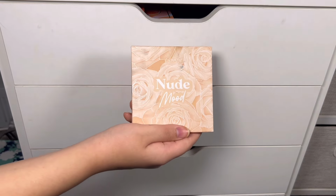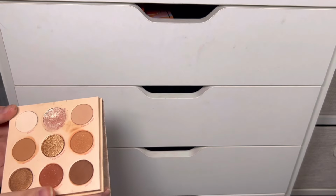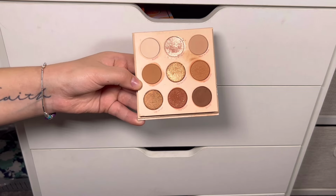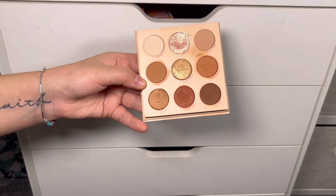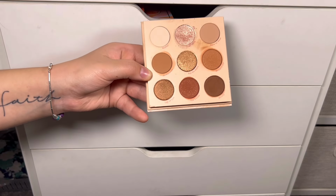So yeah, next we have is Nude Mood. And also that Child one is also with the palette bingo. Forgot to mention. Whoopsies, my bad. This one is absolutely stunning. Absolutely a stunning neutral palette. It's just beautiful. Beautiful, beautiful, beautiful.